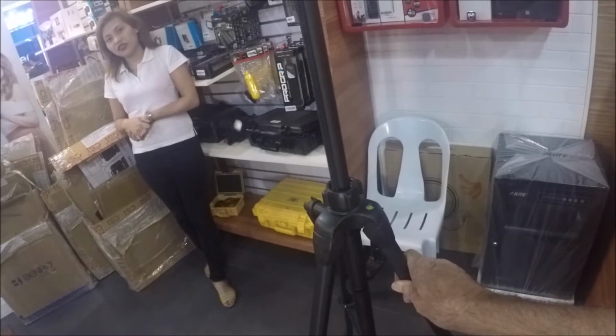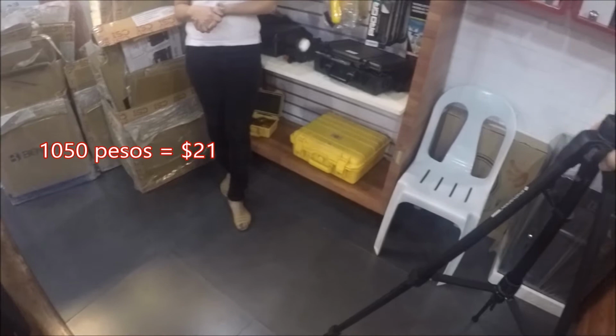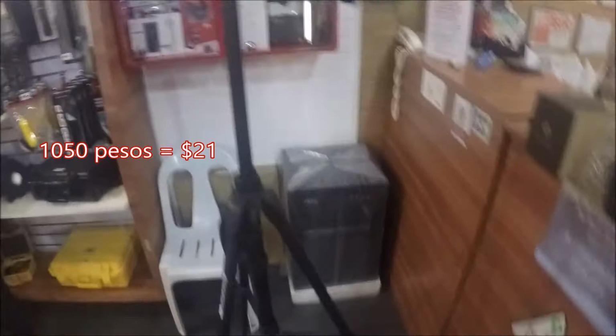But they have a full selection of tripods, and I'm going to be getting this one. This one is 1,050 pesos, and it's Innovation. Innovation comes with a bag here. And I've got one of my cameras on here, and they sell some of the cutting edge cameras here.